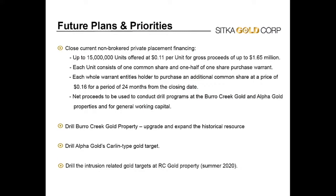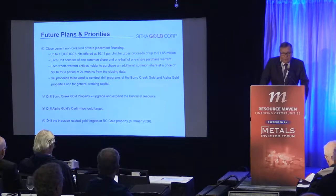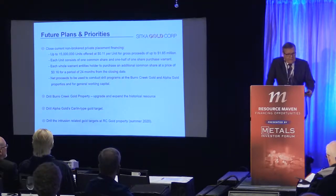50 drill holes into Burrow Creek to upgrade and expand that historical resource, and also drill Alpha Gold's Carlin type target. In the meantime, we're going to be permitting our RC gold property in the Yukon with plans to drill that in the spring. That's about it.